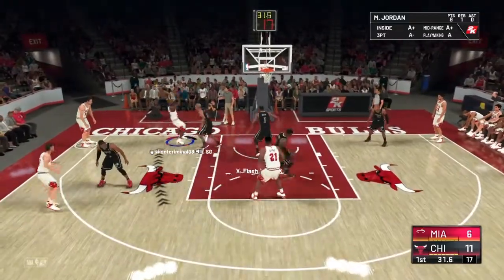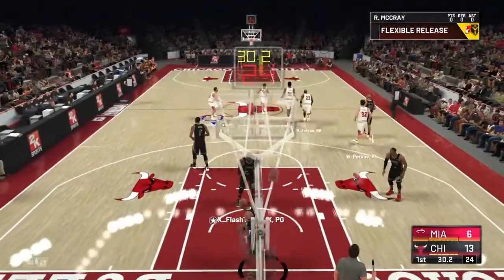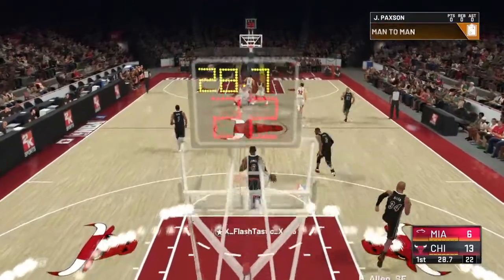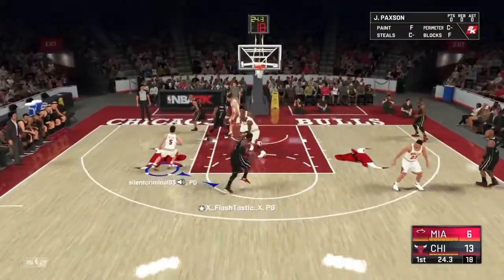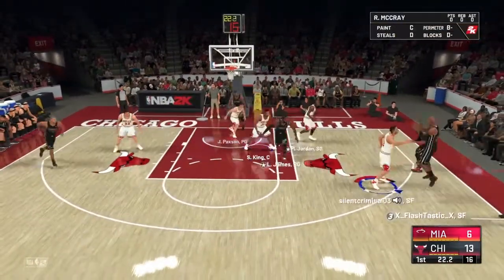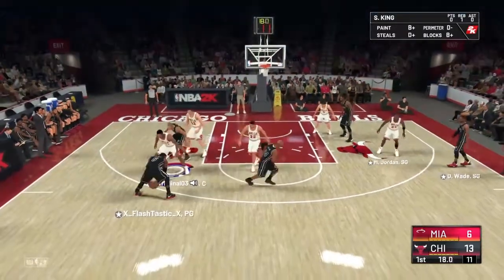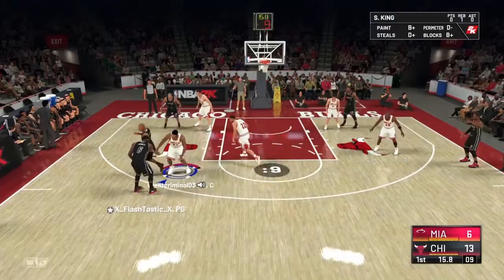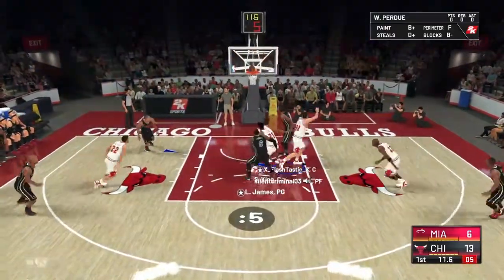A drive by Jordan. And that one off the back of the rim and in. Jordan's got 10 points in the game. Man, he has been locked in this quarter, shouldering the load at the offensive end. Good ball movement here by Miami. Pop pass to Bosch.